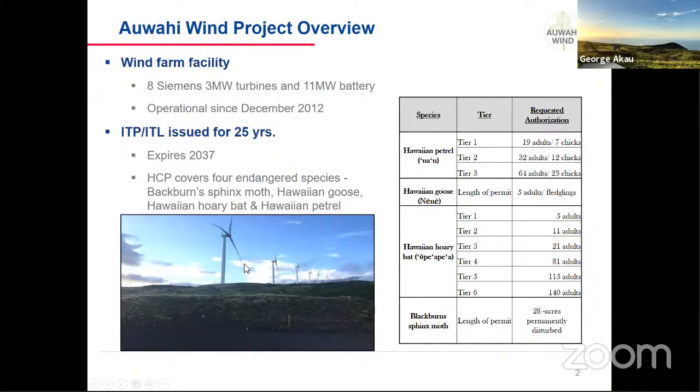Okay, here's a quick overview of the project. It's a wind farm facility found in the Oahe area, Moku of Kahikinui, or borderline Honuaula. A lot of our mitigation projects occur in the Kahikinui and Honuaula Mokus. The turbines are Siemens manufactured turbines. We have 8 at the site. They're rated at 3 megawatts, and we also have a transmission line that runs over the hill above Maui Meadows and feeds into an 11 megawatt battery storage system.